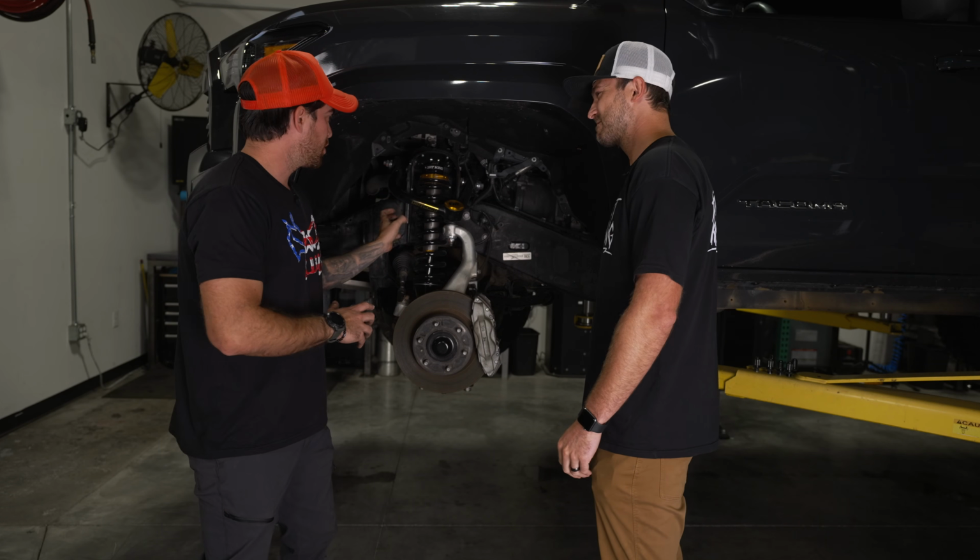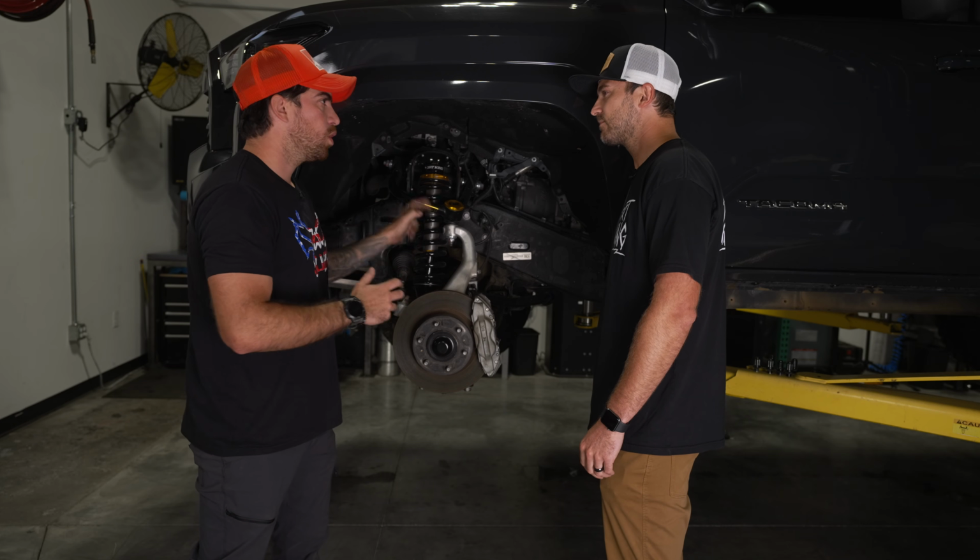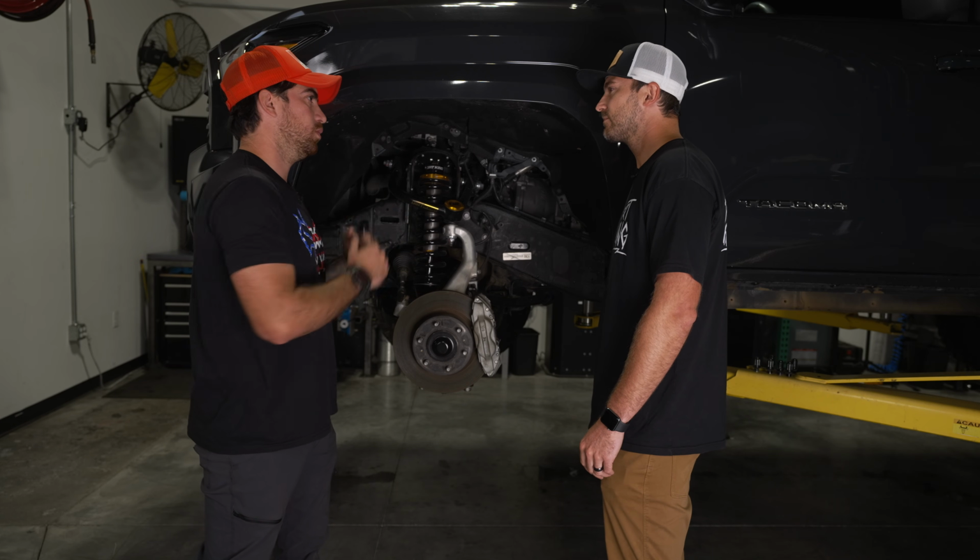Real quick, I'm gonna throw you a curveball here. Let's say we put a Bilstein shock in here. Yes. Right? Customer gets a 2-inch lift. Yep. Will your upper control arms work with someone else's coilover? Yes, absolutely. It'll work with it. Unless you're putting a massive shock in there that needs an upper control arm designed for that.